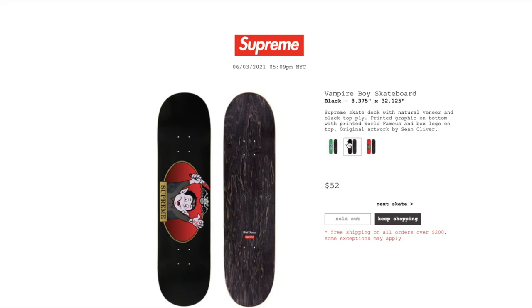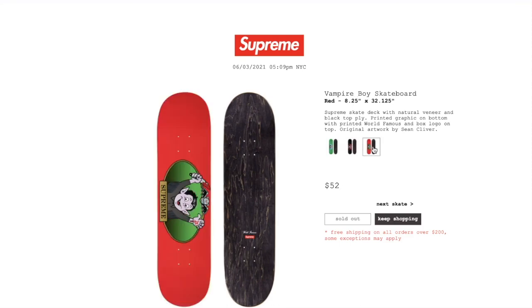And then the black color, size 8.375 inch by 32.125 inch, it is sold out. And then the red color, it is 8.25 inch by 32.125 inch, and it is sold out.